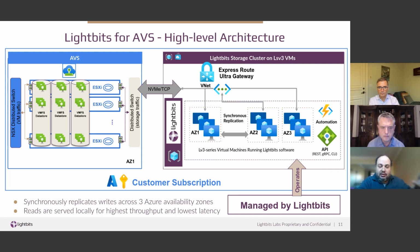On the left side, you have your typical AVS environment, multiple ESXi servers. You provision data stores. With Lightbits, you are basically provisioning VMFS data stores that under the covers are NVMe over TCP volumes managed by Lightbits, what you see again on the right side.